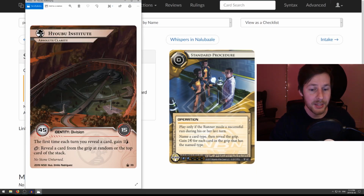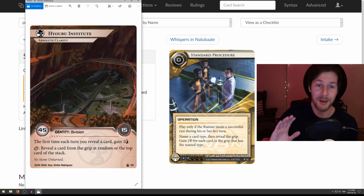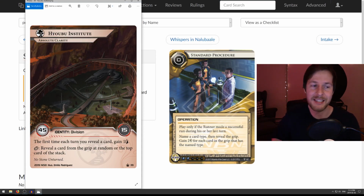I think Standard Procedure is a really strong card, and this will be coming up a lot. There's a couple of yellow cards that are just really great in Hyoubu decks, and this is one of them. You name a card type and reveal the grip. So you're revealing, go ahead and get a credit off the top and then gain 2 credits for each card.